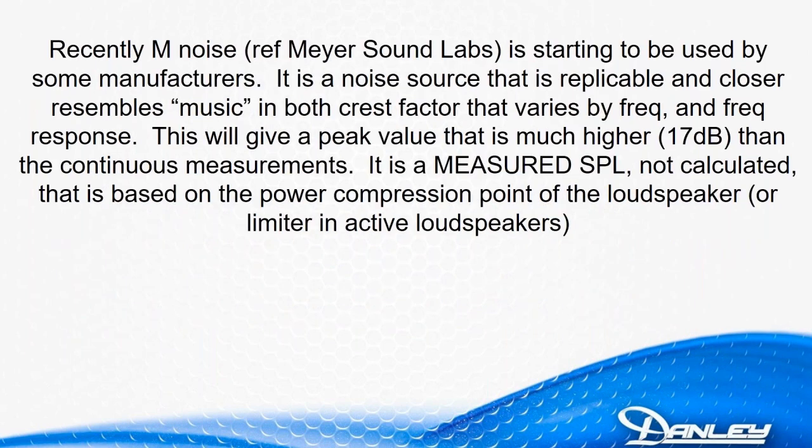So recently, M Noise, that Meyer Sound Labs, I'm not sure if they developed it or they've adopted it. I think they've adopted it from somebody else, but I won't go down there. It's starting to be used by some manufacturers. It's a noise source that is replicable and closer resembles music on both the crest factor, and the crest factor varies by frequency, and then the frequency response has the overall curve on it, kind of similar to the old AES curves. And it will give a peak value that's actually much higher, 17 dB, than the continuous measurements.